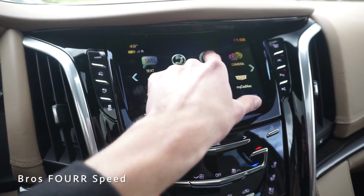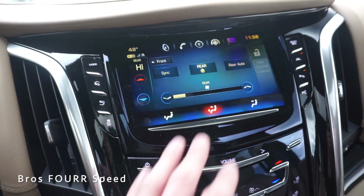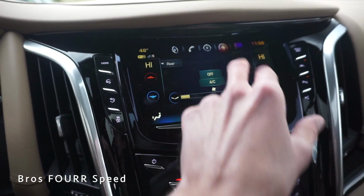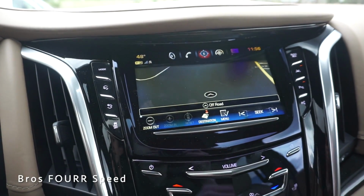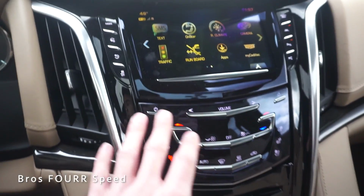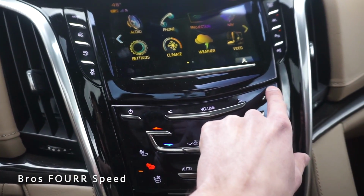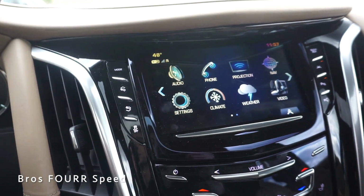Going back home, we can go into climate and see all the different items for the rear and then the front air conditioning systems. You even have shortcut keys along the top. Hitting the top one is for the navigation. You can take a look at that. These buttons are actually not physical buttons, they just have haptic feedback. So when you touch them, you feel a little vibration in the panel, which is very cool.